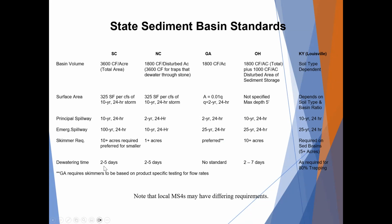And then the last key factor here is dewatering time. 2 to 5 days seems to be the general standard we see most often. Georgia has no standard, leaves it totally up to the engineer, which as an engineer I appreciate. Ohio's 2 to 7 days. And again, Kentucky makes you calculate it and show you're meeting 80%.